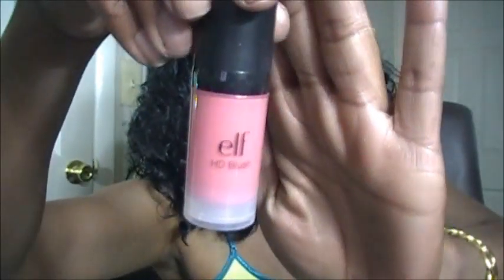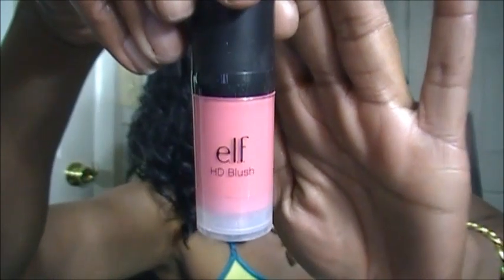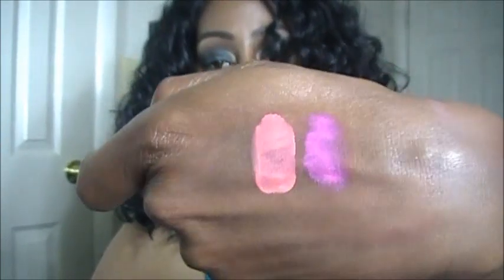The next one that I got is Superstar. I should have had all of these guys out of the packaging. So here is Superstar. That's a lot. And there is a swatch of Superstar.